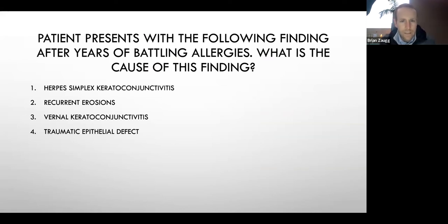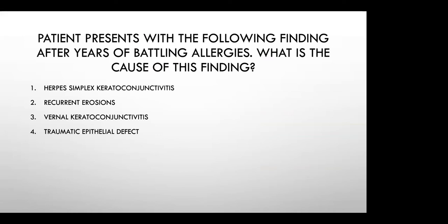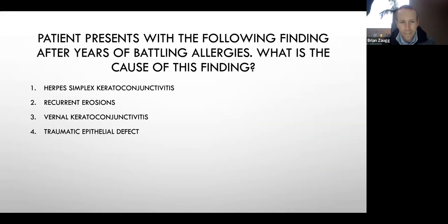So what's the cause of this finding? I'd say vernal with a shield ulcer. Yeah. So the history is going to help you, right? The history of this patient is I've had allergies. And so the vernal keratoconjunctivitis, the VKC, comes up. If the history was different, it could be any of these things, right?